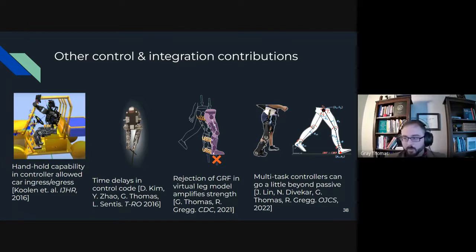I was able to use that framework to reject ground reaction forces and simulate the same strength amplification behaviors without the optimization problem. And we were also able to allow multitask controllers that are based off of optimization to go a little bit beyond passive behavior in order to improve performance.